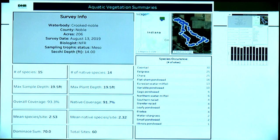On this lake, we did 60 rake tosses. It's not high tech. It's a steel rake that's welded together, two of them back to back. We have a rope that has depths identified on it. Based on the lake size and its classification, we do so many sites per depth. So we may do so many in the 0 to 5, so many in the 5 to 10, and so forth, down to 20. So in this lake in particular, we do 60 sites total around the lake.